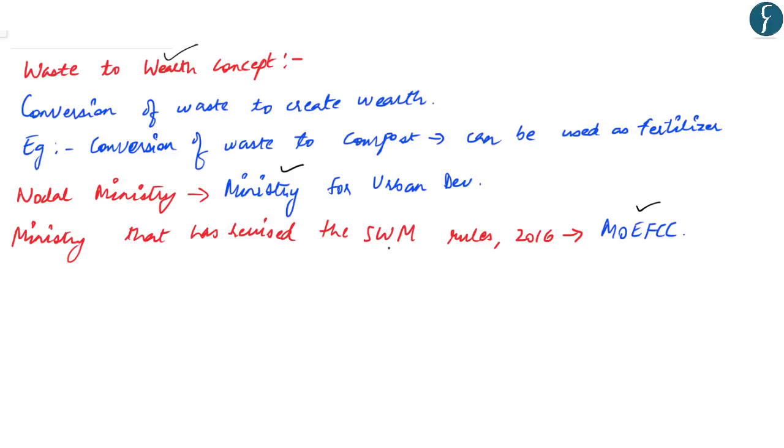Since these rules have been released in 2016, they are important for the upcoming prelims exam, and the student should read this article from the prelims exam point of view. With this, we will move on to the next article.